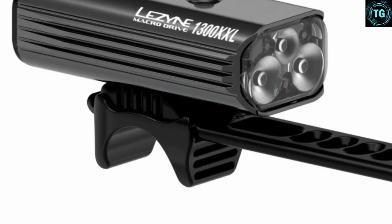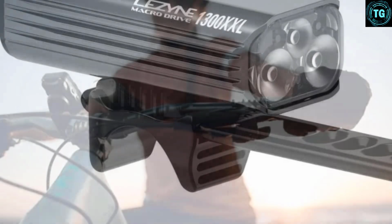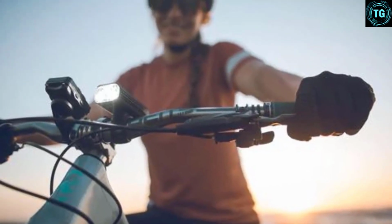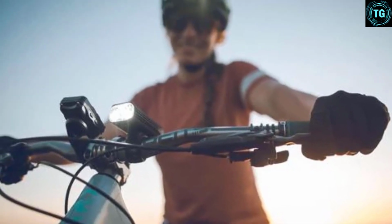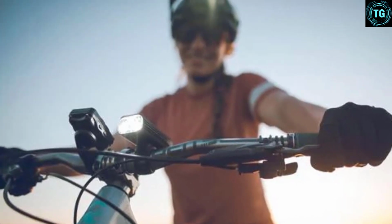The only real downside to the Lezyne Macro Drive 1300 XXL is its size. It's on the heavy side for a light at 208 grams, and it takes up a bit more handlebar space than the thinner mount on the Knight Rider 1200 OLED Boost. But that seems to be about the only downside to this powerful light.